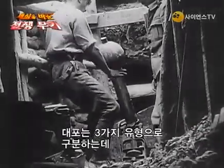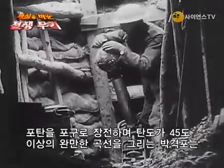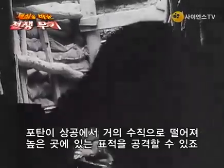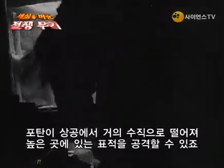There are three main types of cannon or artillery pieces. The mortar is a muzzle-loading device that fires projectiles or rounds greater than 45 degrees. This enables them to strike targets at higher altitudes or above the firing emplacement and at extreme angles.